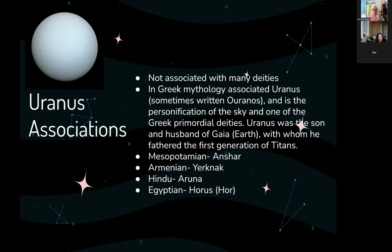There's not a ton of deities associated with it. The one that's talked about the most is in Greek mythology, referred to as Uranus, but sometimes written as Uranos, which is where the planet's name comes from. This is the personification of the sky, known as one of the Greek primordial deities, one of the originals. The son and husband of Gaia, it's said that he created the first generation of the Titans, the giants. We also have 4 other ones. In Mesopotamia, we have Anshar, the Armenian god Yurknak, Hindu Arorna, and Egyptian Horus, also known as Hor.